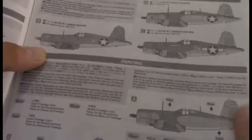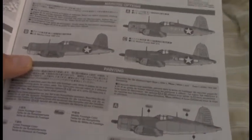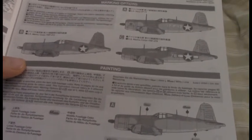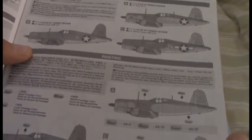You'd want to choose which marking option you were going to build early on so that you can decide which variant you're going to do, because there might be different colors or different parts to be applied at different stages of the construction depending on which version you're going to do. Construction, as is common with aircraft, starts with the cockpit.